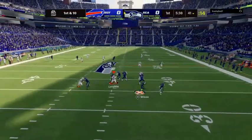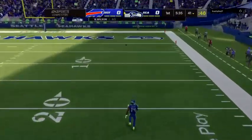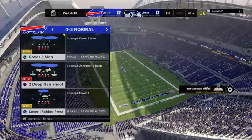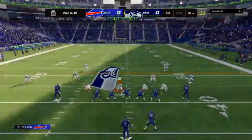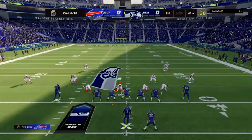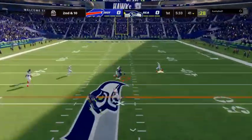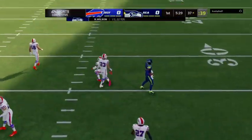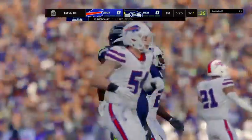Here's Wilson. Eluding the pressure right. Going for Metcalf on the deep ball. That one brought back a few nightmares because when a quarterback gets outside of the pocket, your job as a defensive back, make sure you stay as deep as the deepest receiver and not let anyone leak behind you for a big play. A nice job there having discipline and not letting them connect on that pass. And they'll get this well past midfield before being stopped just before the 35.